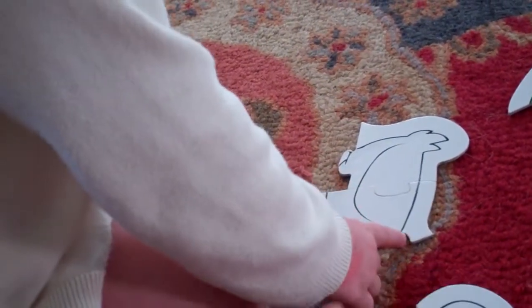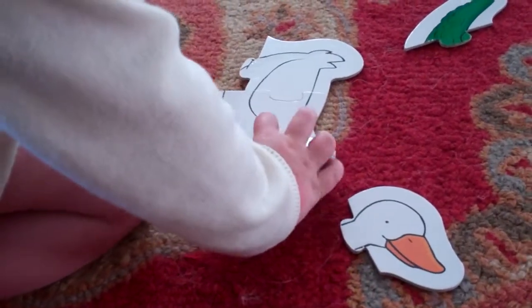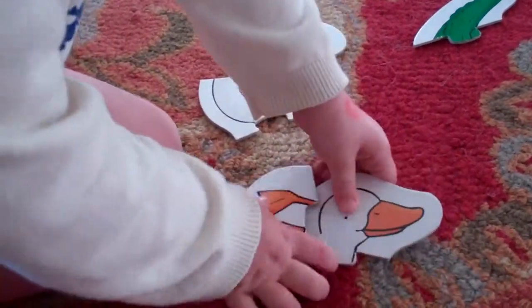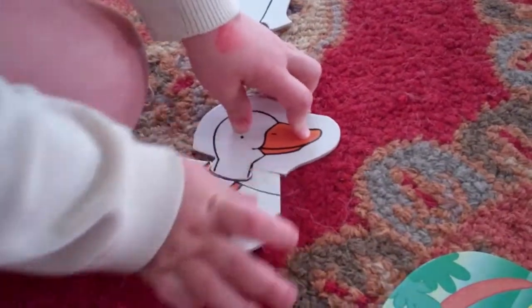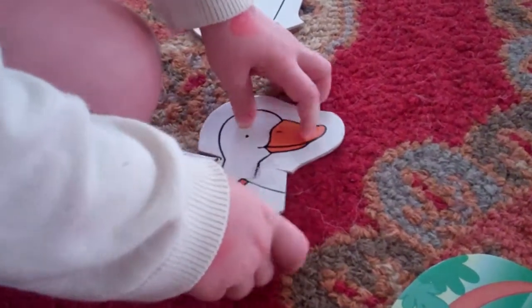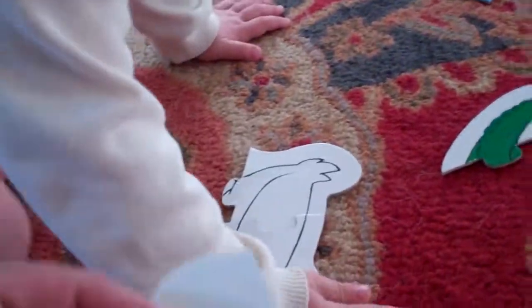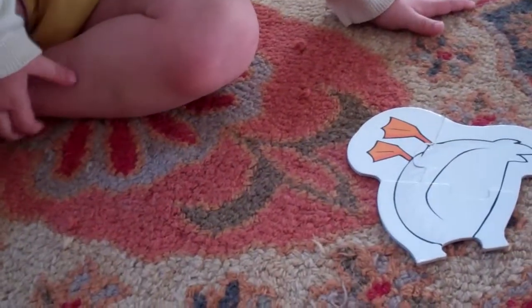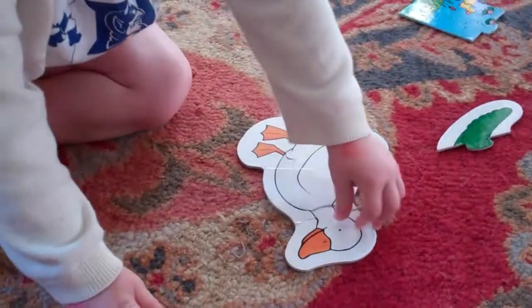This. That's where his head goes. Can you put his head there? No, it's this one. No, this one. Well, that's one way to do it. No, no. Here, watch this. Feet. And there. I made the ducks. You sure did.